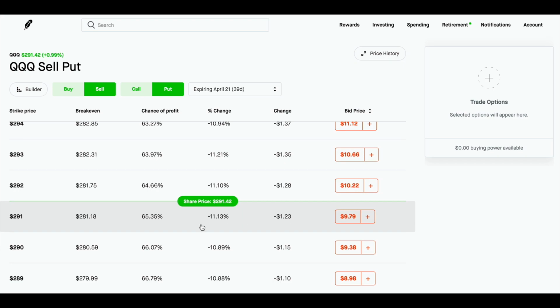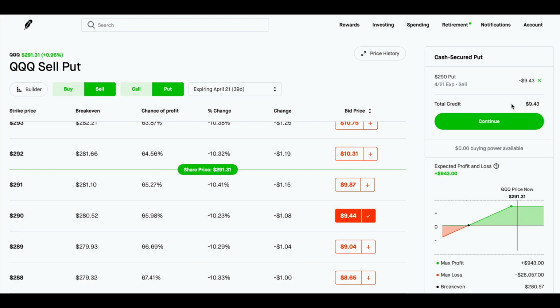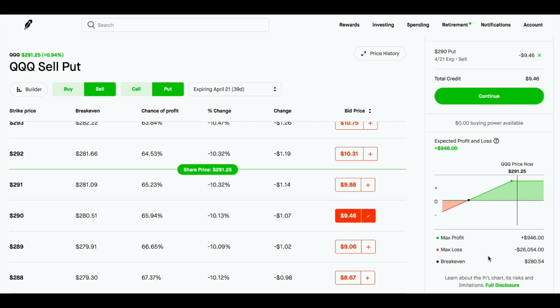So if I sold a put today for $290, I sold it for $944, I would collect $944 today, but your max loss is almost $28,000. That's the amount of collateral required to purchase 100 shares of QQQ if you were to be assigned this stock. So personally, I like the put credit spread strategy because it allows you to earn option income with a much smaller account balance.